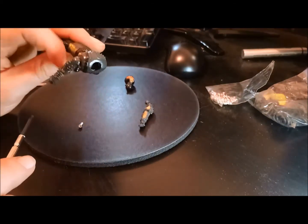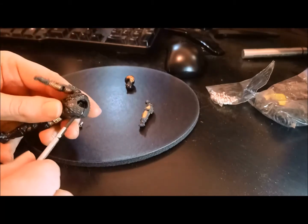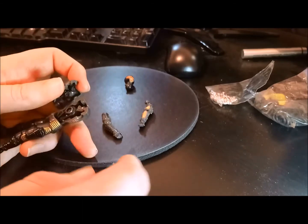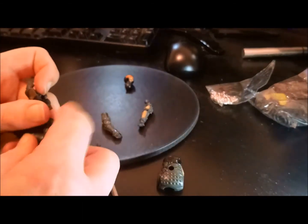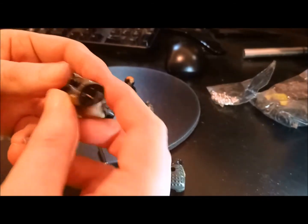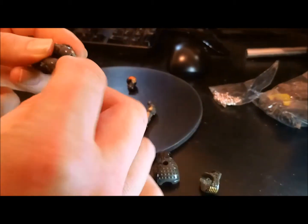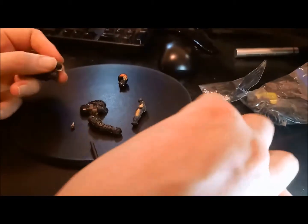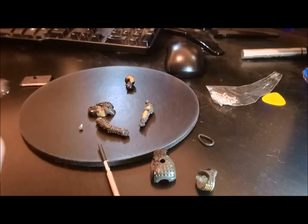Actually, this looks like it's going to be pretty easy to repair, which is great, because we've got all the bits. He just doesn't have his arm and his head. So let's get this troop assembled. Let's have a look. Now he's got a crappy O-ring, so that's going to have to go. Otherwise, he'll be flopping all over the place when it comes to going about Headhunter drug dealing business or whatever it is they're up to there.